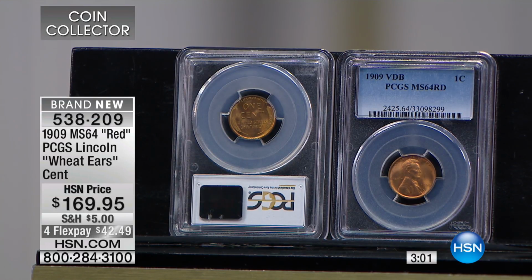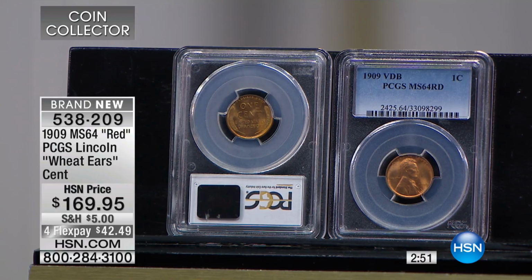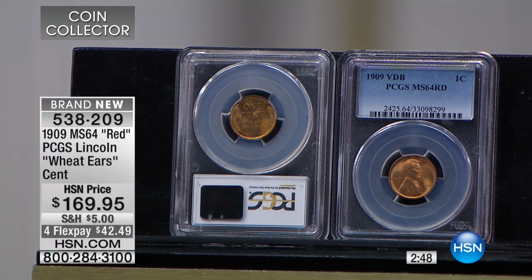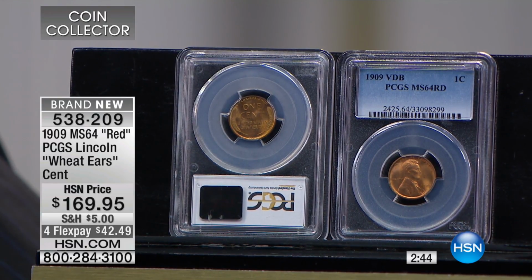Now, if you look, this coin has been certified. Look at this coin. Mint State 64. Not just uncirculated, not just brilliant uncirculated, but choice brilliant uncirculated. Now, even more important is the red designation.